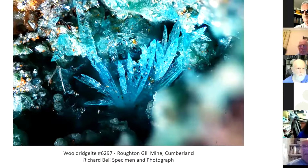This is a specimen of waldridgeite from Roughton Gill. Unfortunately, it's man-made, because the specimen it was on was cleaned in a certain detergent from Unilever, back in the 80s, and it contained phosphorus. And this is a pentaphosphate, copper pentaphosphate.